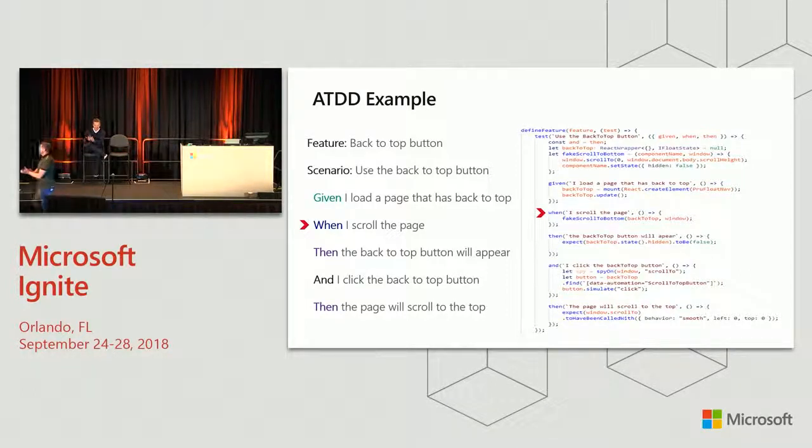So what I've tried to get out of that is, on the left, we have business English for your story's requirements, acceptance requirements. And on the right, you can see a one-to-one relationship between the requirement and what has been implemented in code. And I think that is pretty amazing. Where before, you never had that ability to actually prove that what the customer wanted, we've actually implemented in code.